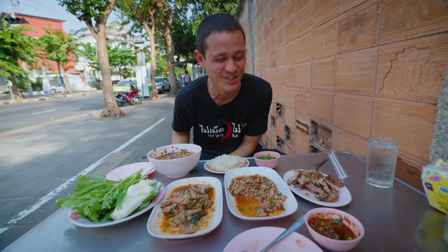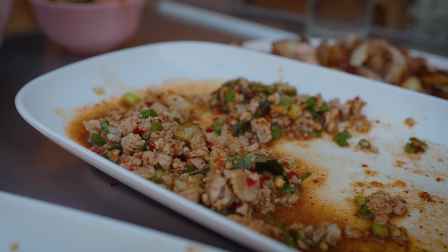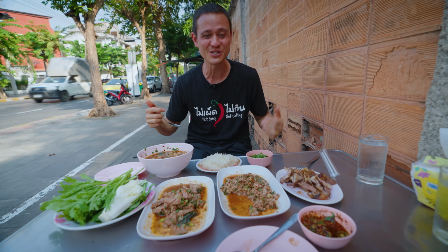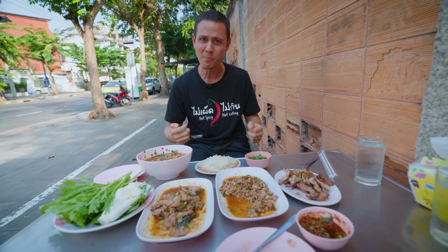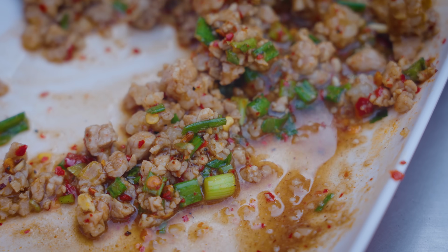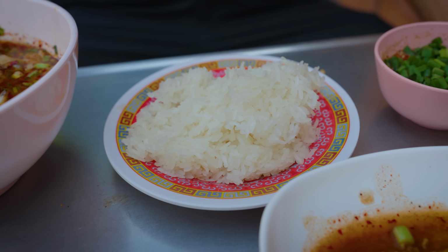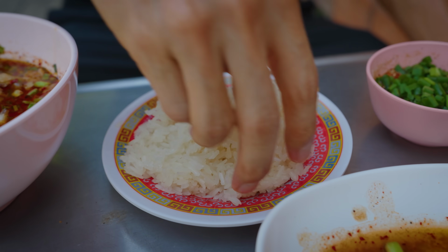Oh, wow, yes. Oh, it's meaty. It's sour. The lime juice, it's refreshing. It's herbal. You've got the smoky, toasted flavor of that rice, which is pounded into a powder, and yet it still has this crunch to it. And this type of food must be eaten with khao niao or sticky rice.